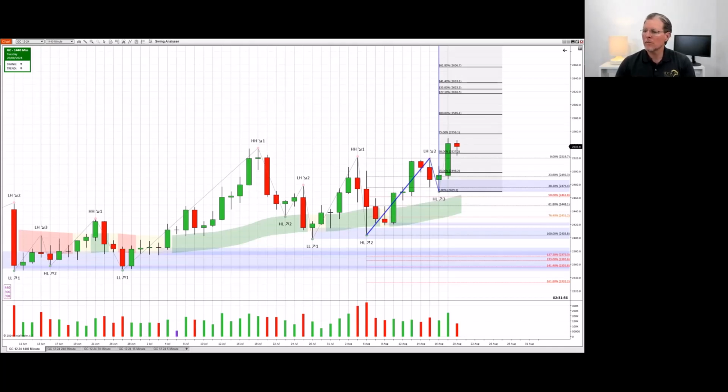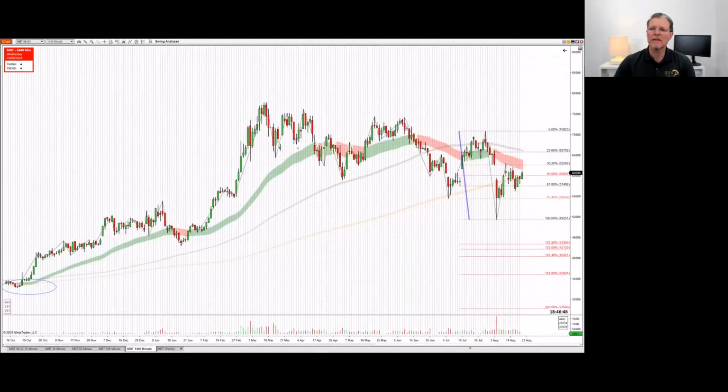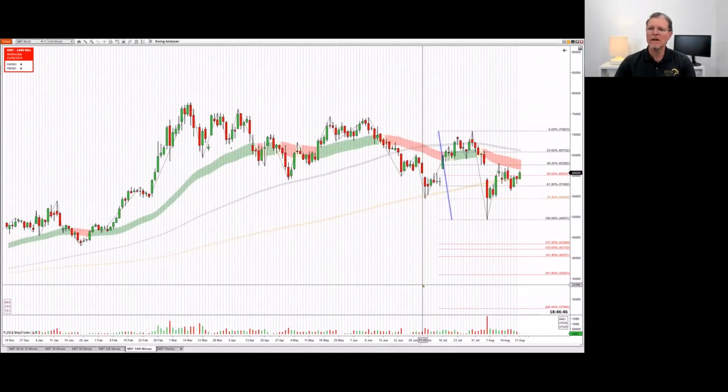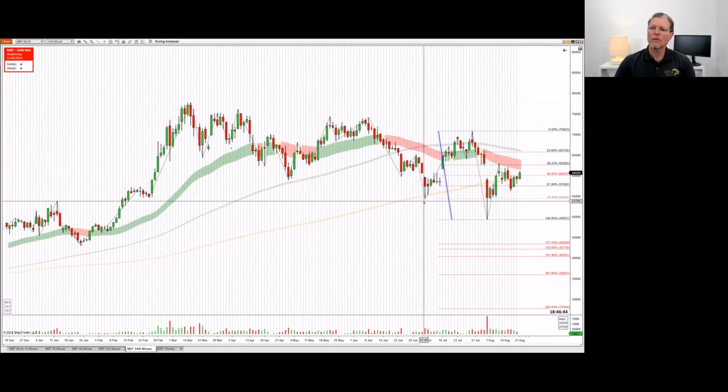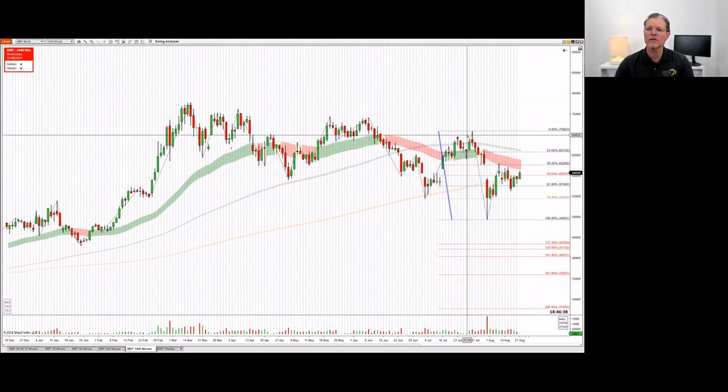Another bullish market looks to be, it's looking like it's turning bullish. Bitcoin has been fairly bearish. We did start to go bullish last week, or a few weeks ago, in July, I should say. We did start to go bullish in July.